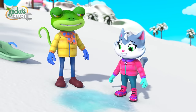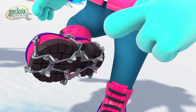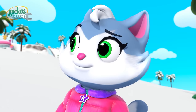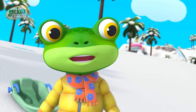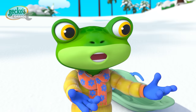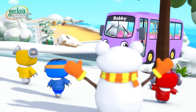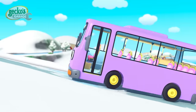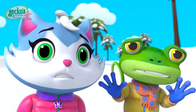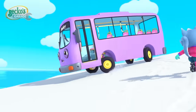This icy patch is what made you lose control of your toboggan. That's why I have these ice grips on my boots, so I never slip. Hi, Bobby. Come to enjoy the snow? Slippery screwdrivers! Bobby's heading towards that icy patch! Watch out for the ice! It's too icy for him to grip and stop! He's slipping out of control and heading towards the cliff!